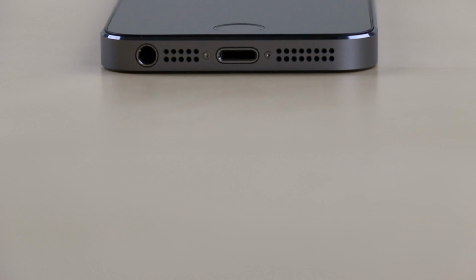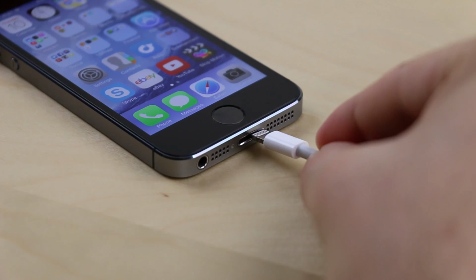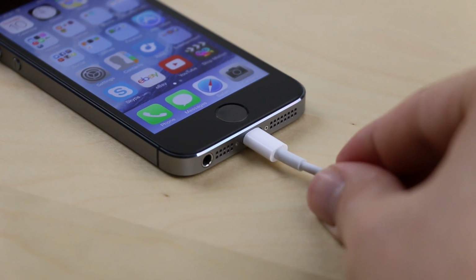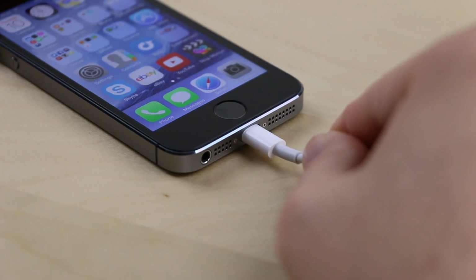11. The charging port on the iPhone 5s is reversible, which doesn't seem like that big of a deal, but if you've ever struggled plugging in your phone at night after turning off the lights, you'll really appreciate this feature since it makes things so much easier.